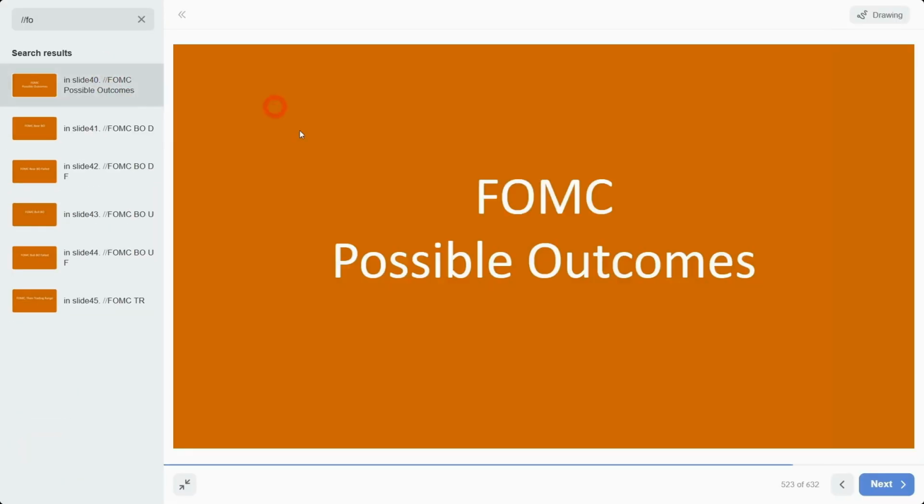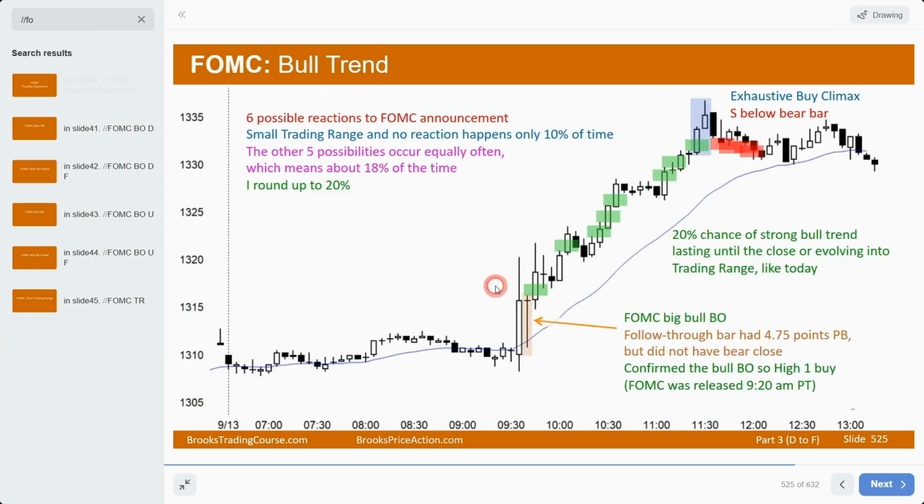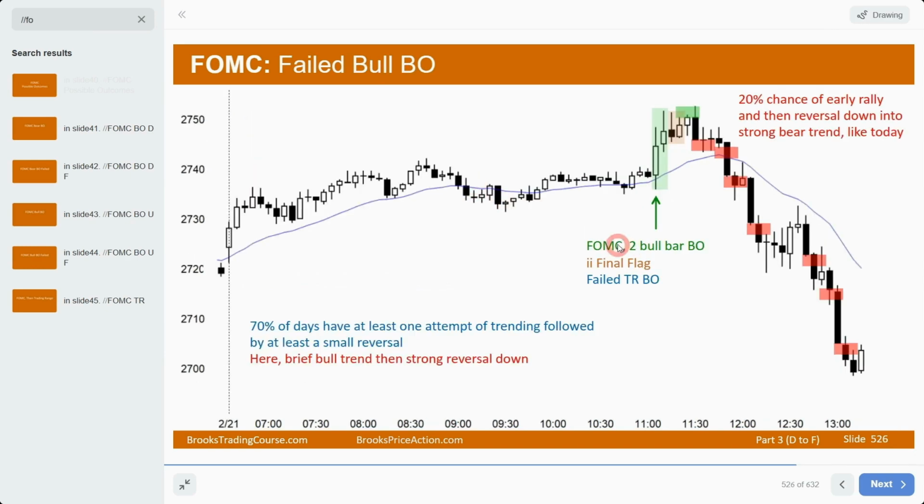So here's FOMC possible outcomes. You can see doji and then a strong downside reversal and then a spike and channel. That's not what we have today. Big outside up bar, deep pullback channel, not what we have today. Rally and then a reversal. So let's look here.